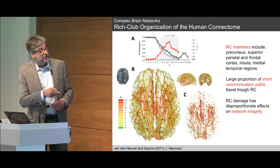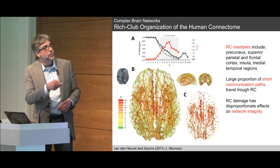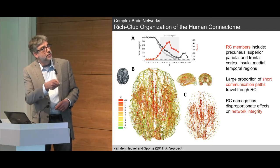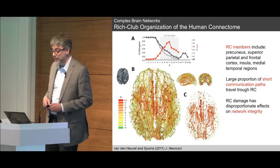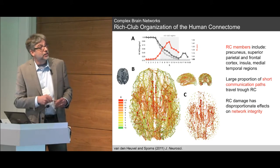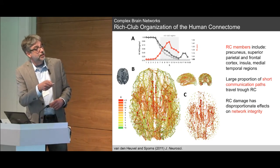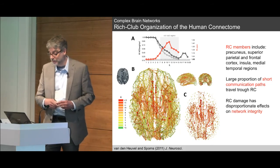Many of these connections, just visually, when you plot them, these are the red lines over here, are made over long distances. I'll come back to that in just a moment. Some of the members of the Rich Club are familiar to people who know a lot about human cortical organization. Many of these regions have been flagged in many physiological studies as transmodal or multimodal parts of the cortex. Interestingly, subcortical regions participate quite a bit in this, including parts of the basal ganglia and parts of the thalamus.